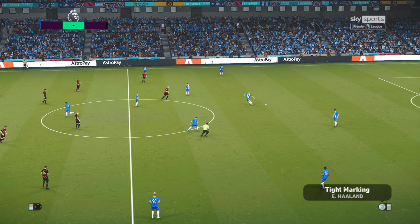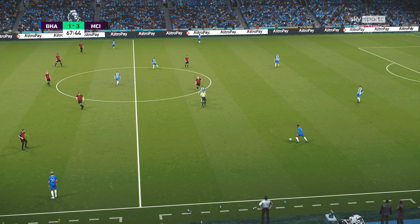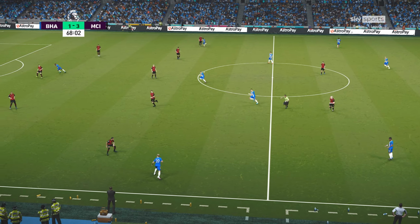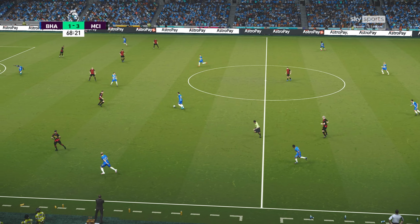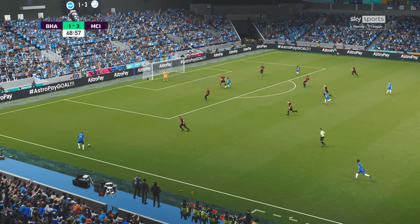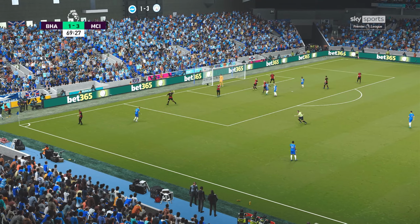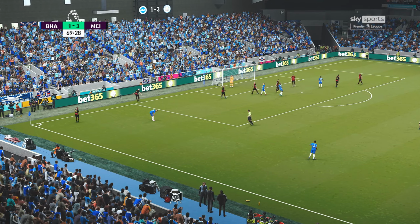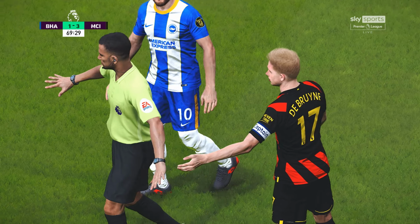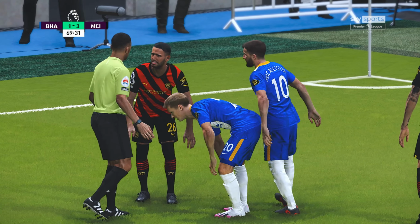So the lead now is two. The crowd are calling for this to be put to bed. There's little sympathy about. Grealish. Over to the left. Mahrez. Whistle's gone, that's a foul. Well, you might think he got off lightly. It is just a verbal warning.